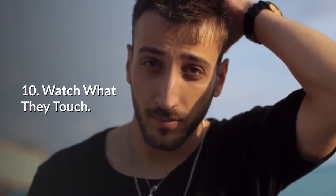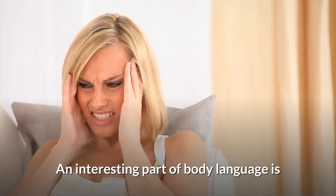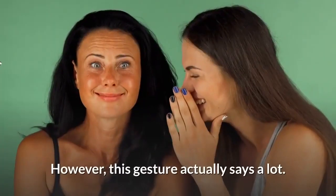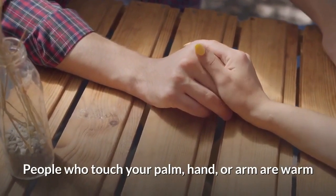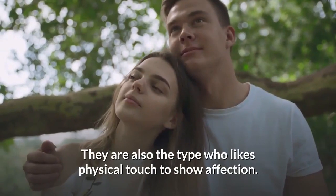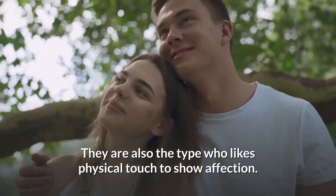10. Watch what they touch. An interesting part of body language is people usually are not aware of what they touch. However, this gesture actually says a lot. People who touch your palm, hand, or arm are warm and caring individuals. They are also the type who like physical touch to show affection.